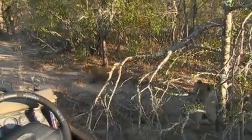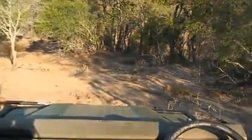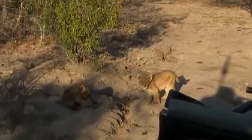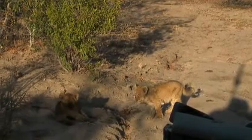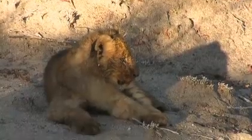Goodness. Let's keep our movements nice and slow. The cubs have now put the vehicle between us and Mom. Oh, when did you get there? What an interesting surprise you are. I didn't even see you sneaking down the back, you sneaky little thing. Did you climb under the car?